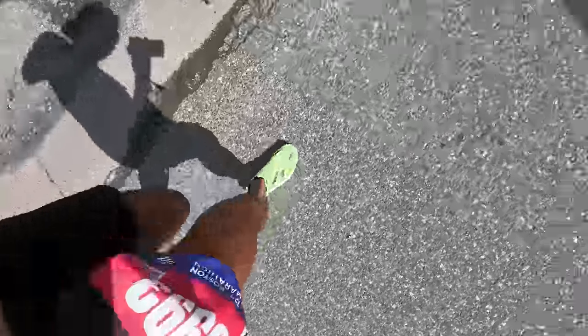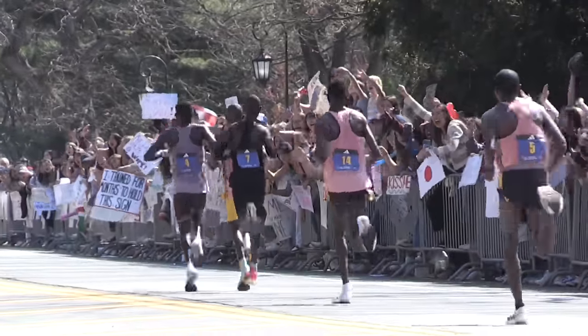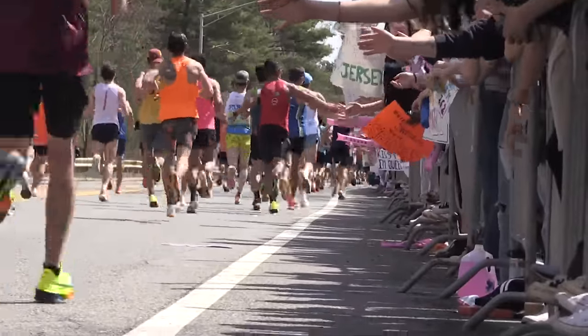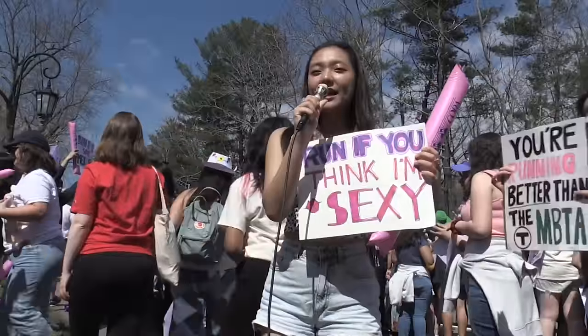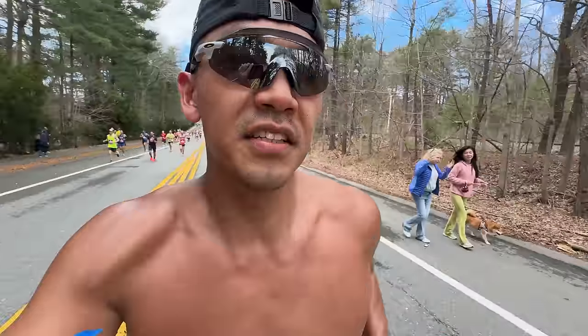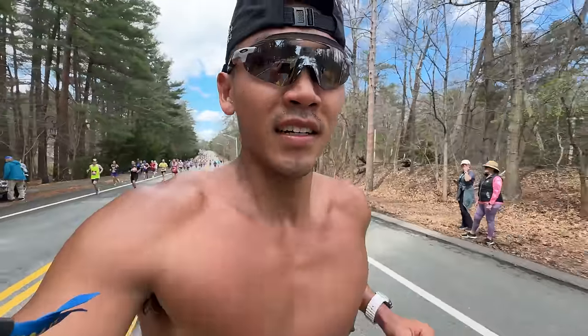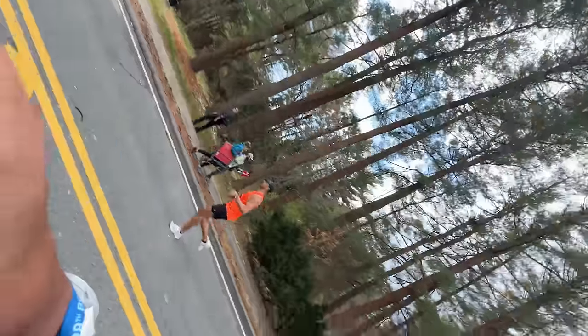The shoes feel good. All right, we just passed Wellesley College. My legs are kind of fatigued right now. So we're fighting. The shoes are pretty comfy. Only negative is that I'm getting a lot of water in them because I'm pouring water on my body and they're getting kind of soaked. So dry conditions are a little better, but we're moving.